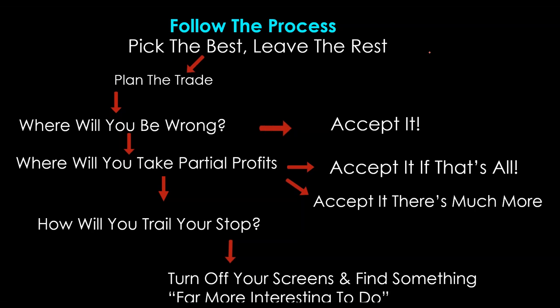But sometimes the best thing to do is turn off your screens and, as a client once said, find something more interesting to do. Go spend some time with some loved ones, okay? Or enjoy a hobby or do something other than stare at the screen. As Dakota said before, having a screen on your desk is like having a slot machine sitting on your desk. You're going to be inclined to feed it. Don't.